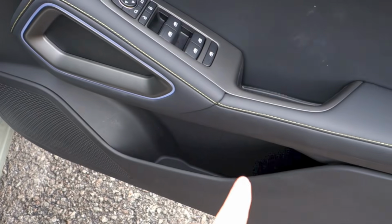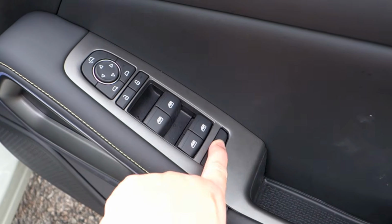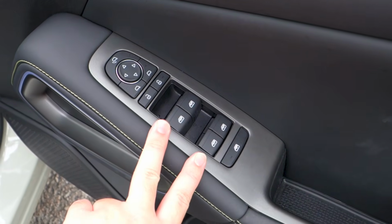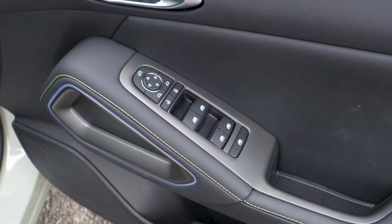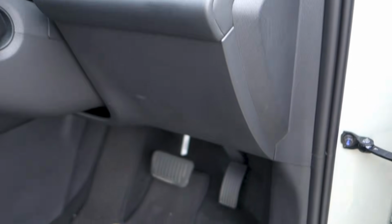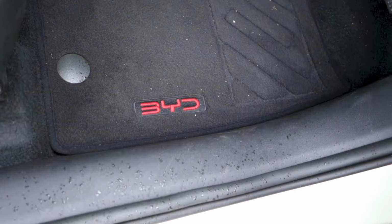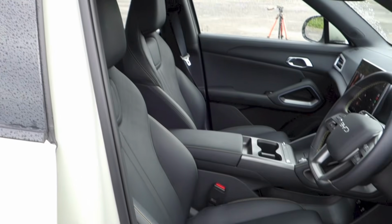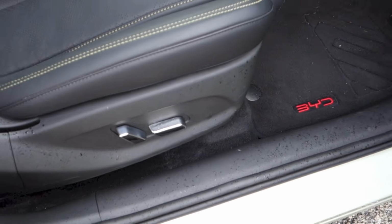Speaker, storage, mirror controls, central locking, window lock, and your window controls. All of the windows in this car are powered, and all of them do get a full automatic function in both directions. BYD floor mats. And the driver's seat in this Atto 2 Premium does get full powered adjustments. All of the controls are located right down there.